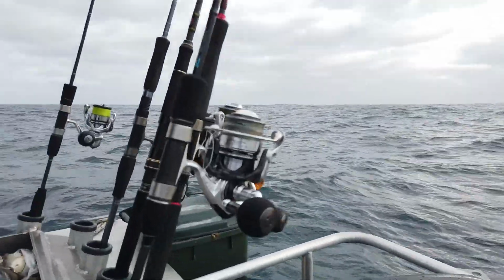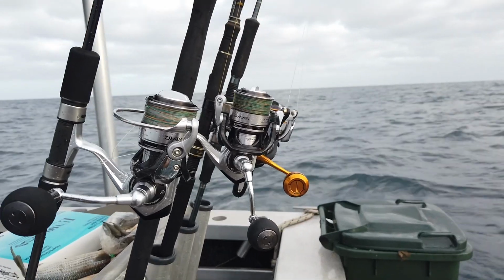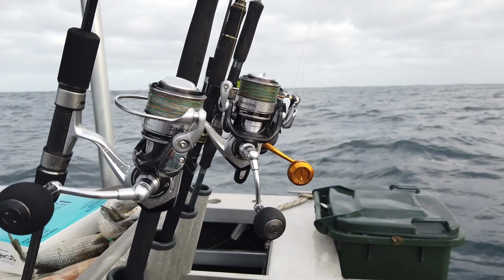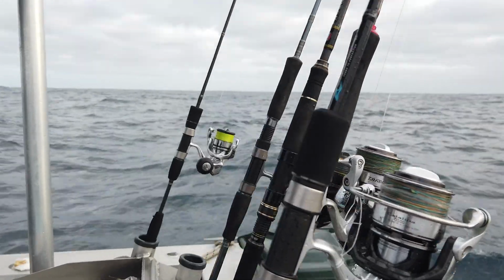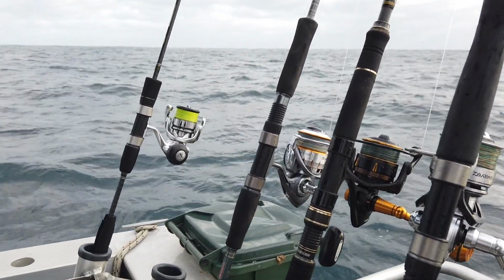Our jigging combos, both myself and Jackson are using the Catalinas, and Regan's using the little Diver frames 4000. A little reel for us for the price.